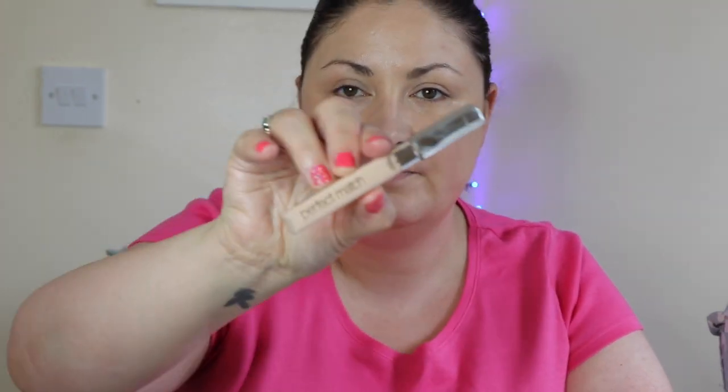Next, like I say, I want this to be really fresh and pretty, so we're going for a really dewy look as well. Next, I'm going to use True Match Perfect Match Concealer from L'Oreal. Okay, and that is in the colour 1R/C, Ivory Rose, Rose Ivory.